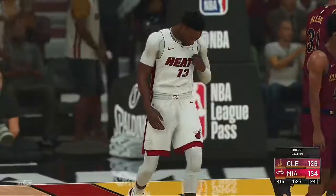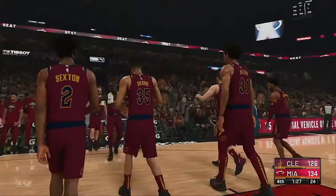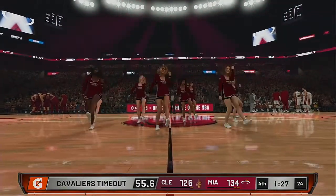Working on the glass, paying off that time. Bam grabs the board, and then Bam knows what to do. And the Cavaliers call time here. They're behind by 8. There's 1:26 left in the game.